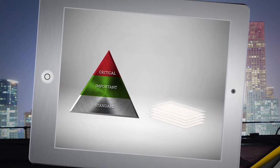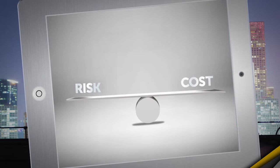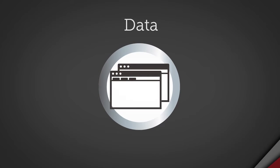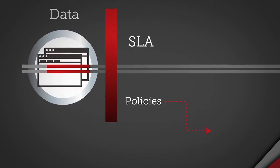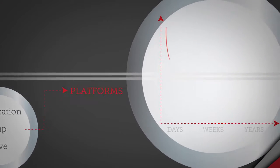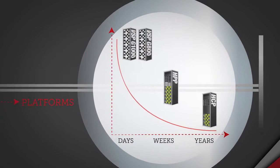It needs a different approach with lots of copies. The challenge is to reduce storage costs while still guaranteeing data availability. You can manage that complexity with Hitachi Data Instance Director, which will orchestrate all of your copy data. This is the orchestration layer that will translate your service levels into policies. And those policies will define your copies, which could reside on replication, backup or archive platforms like the Virtual Storage Platform, Hitachi Protection Platform, or the Hitachi Content Platform.